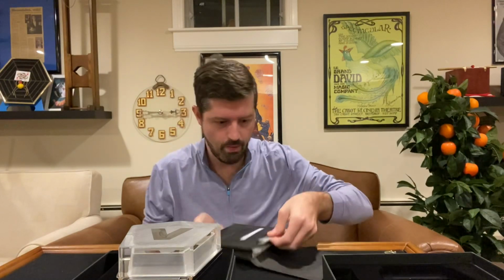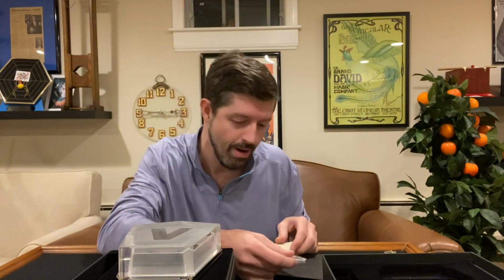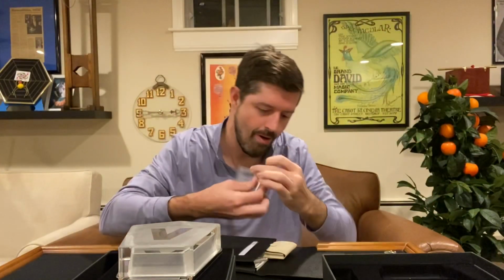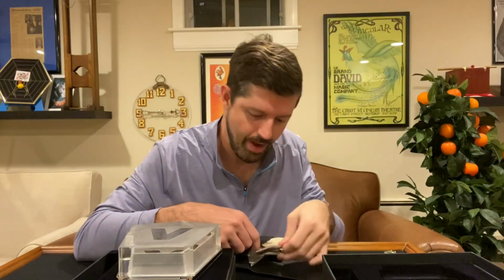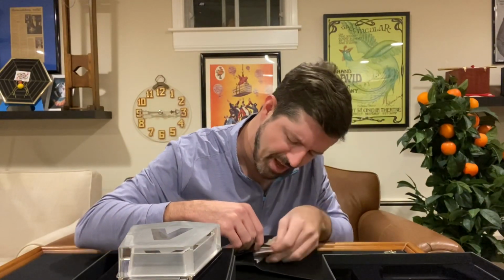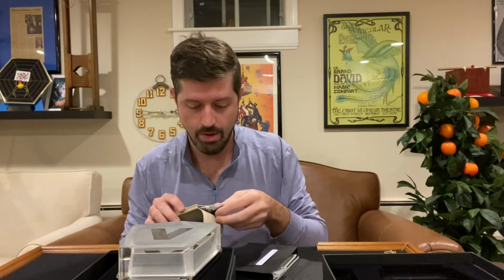Also in here, we have what looks like a watch tool for changing the straps, which I have plenty of, but it has the Aventi logo on it. So that's very, very cool. We have an Aventi microfiber cloth to clean the watch. And we've got a certificate of authenticity and owner's manual in there. And we also have an extra strap, because mine came with an extra strap.